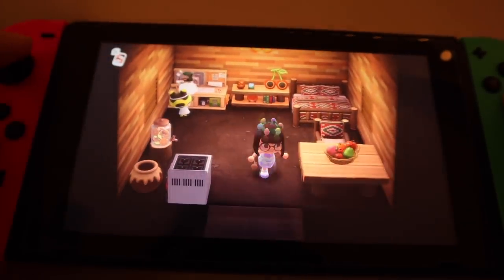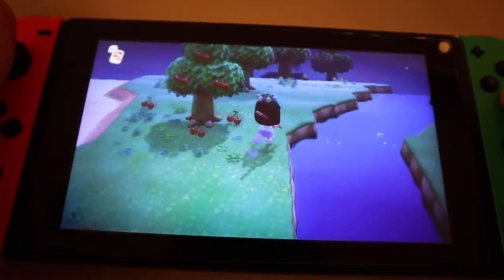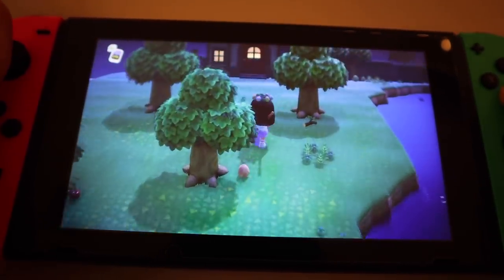Wow, he's really cute. I like his character already. I really like the islanders that are unique and have funny things to say because I like a good laugh when I'm playing this.